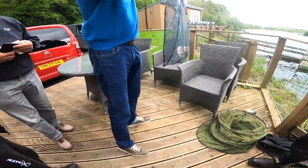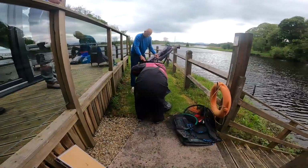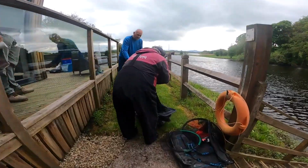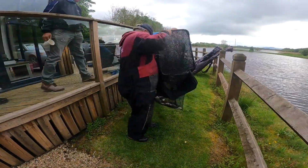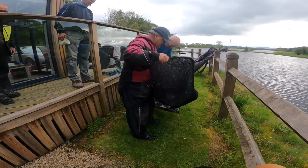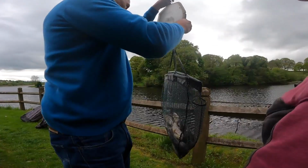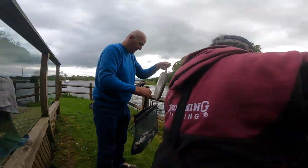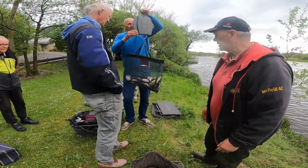Oh, that was a bit more. 1 kilo 350. This is Michael, who's been catching on the pole. No caster fish then, Michael? Many maggots. Maggot, right in the eye. Plenty of fish there. 3 kilo 700. Mainly on pole. I've had 1 hybrid and 1 big roach.